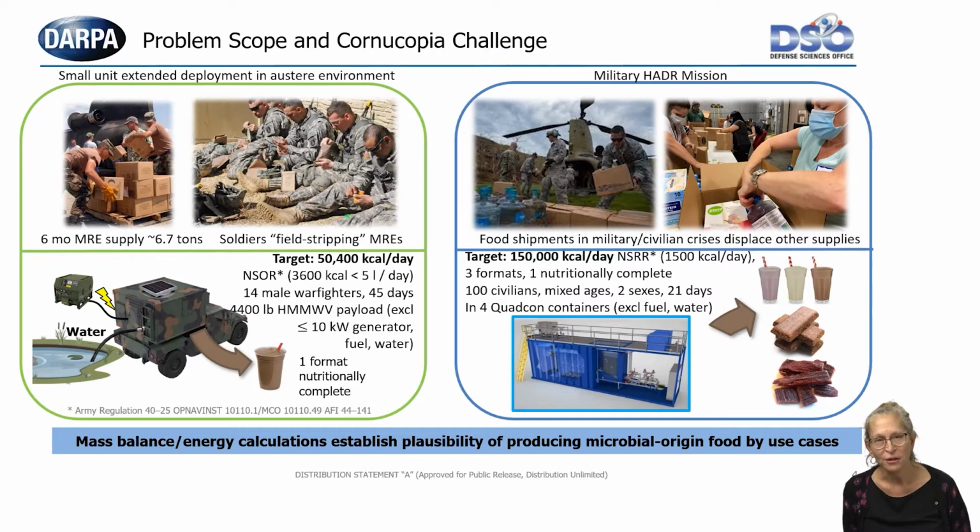On the left, you see the first use case summarized. To supply a unit of this size for 6 months requires nearly 7 tons of meals ready to eat, or MREs. MREs are shelf-stable, one-size-fits-all solutions that can be pre-positioned. But in view of their bulk, soldiers are often ordered to field strip MREs in order to save on weight in terms of transport to the field.